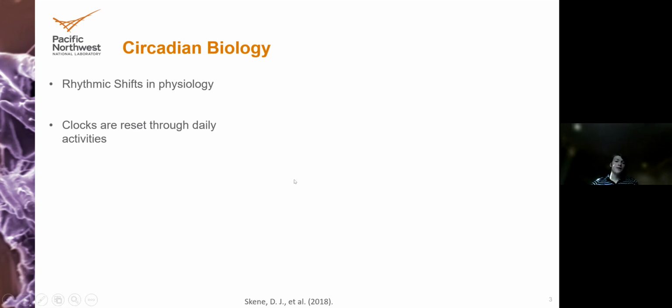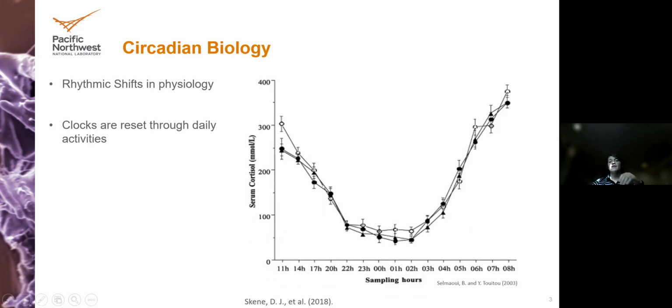And the brain, the central modulator, is going to respond to this by releasing hormones to the rest of the body. We can see this through something like cortisol, the stress hormone that also promotes movement. We can see at 1 a.m., it's at its lowest point, and then it rises to 8 a.m. This makes sense because at 1 a.m., we should be asleep, not moving. And at 8 a.m., the day is beginning and we're getting moving for the day.